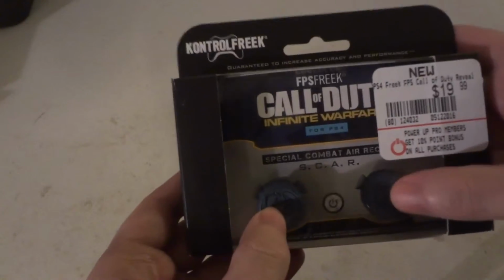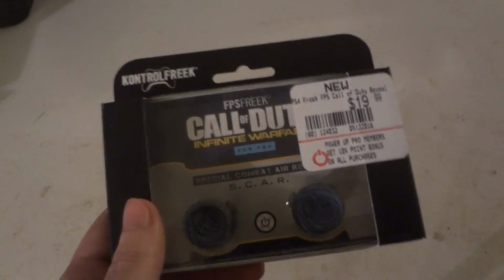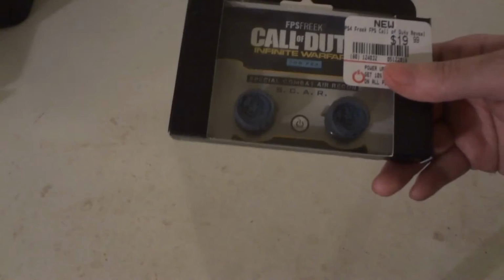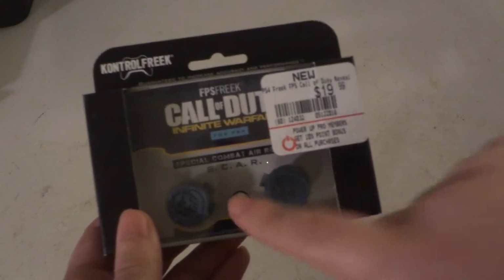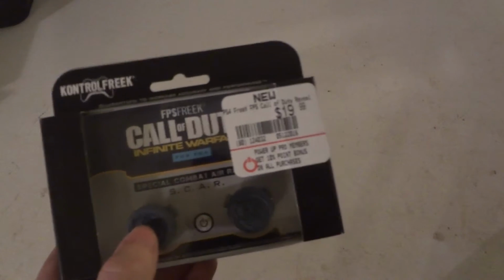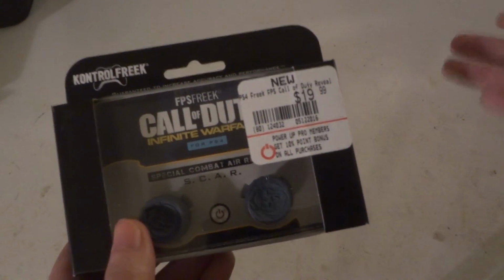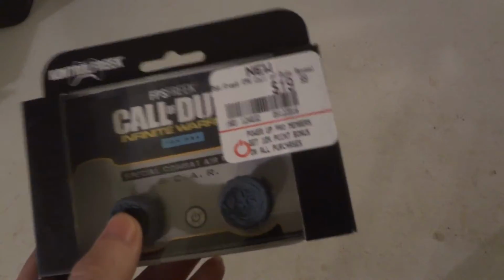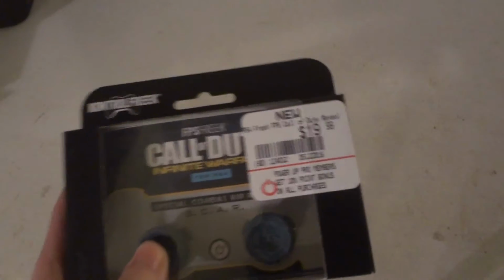But yeah, the reason why, you probably say, dude, why don't you buy them from KONTROLFREEK.com? Usually most of them are a little bit higher, but I have seen the Call of Duty ones last year and this year's model go for the same price, 20 bucks. But then again, they're not truly 20 bucks because you gotta pay the shipping and handling fee, and then you have to wait for it to come in the mail or sign for it from UPS.